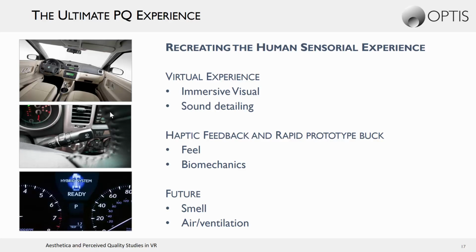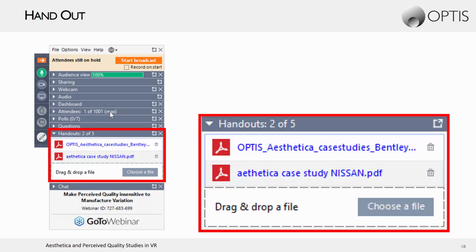And so working with Optus, you're actually going to be working at the state-of-the-art, the latest level of technology at all times, and we will deliver this through to you as our customers as early as we can, and probably earlier than pretty much any other company on the market today.